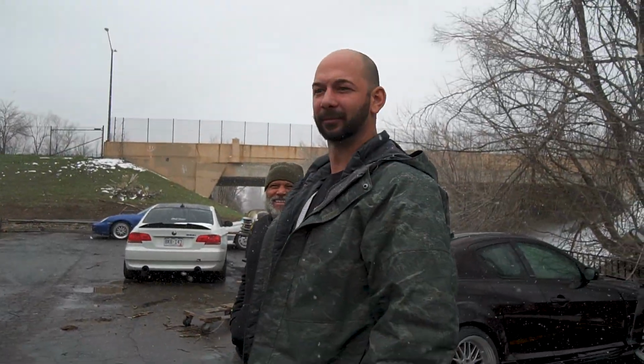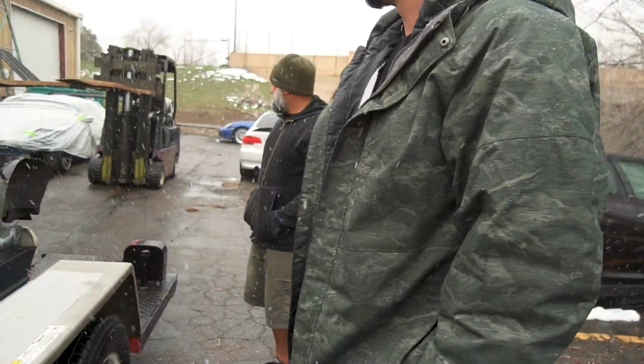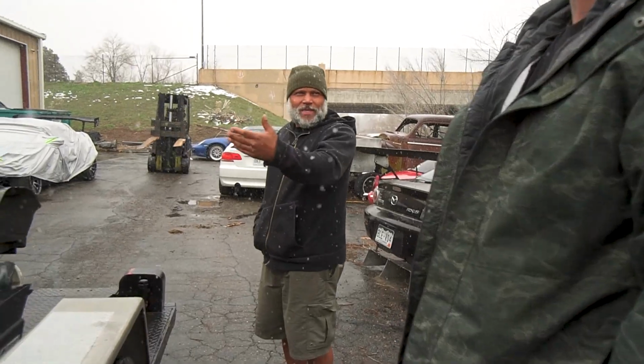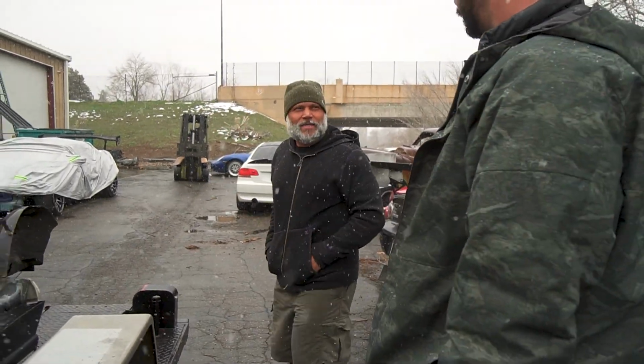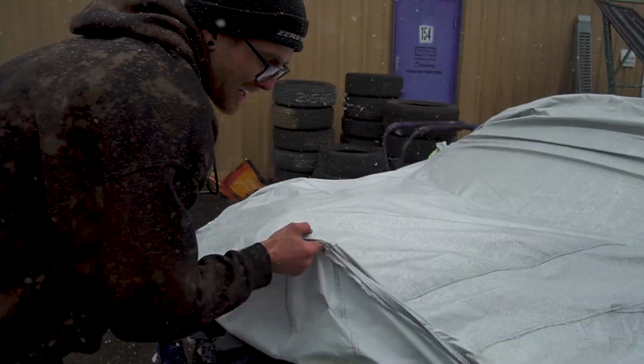You regret selling the A-frame? A little bit, but I appreciate the space that I have more. Yeah, that's fair. I think a forklift would give you the same usability, but give you more space, and you'd be able to use it.